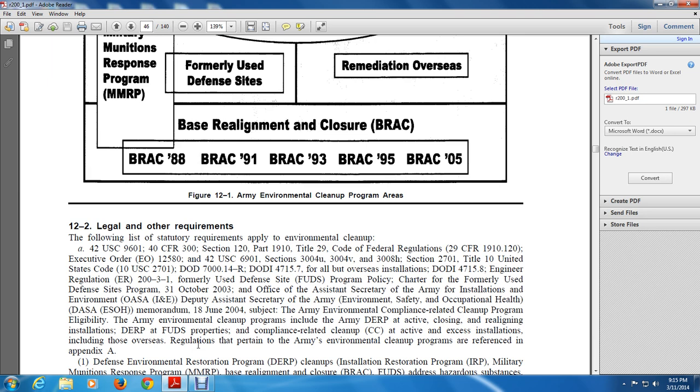Office of the Assistant Secretary of the Army, Installations and Environment, OASA(I&E), Deputy Assistant Secretary of the Army for Environment, Safety and Occupational Health, DASA(ESOH), Memorandum, 18 June 2004, Subject: Environmental Compliance related to cleanup program eligibility.